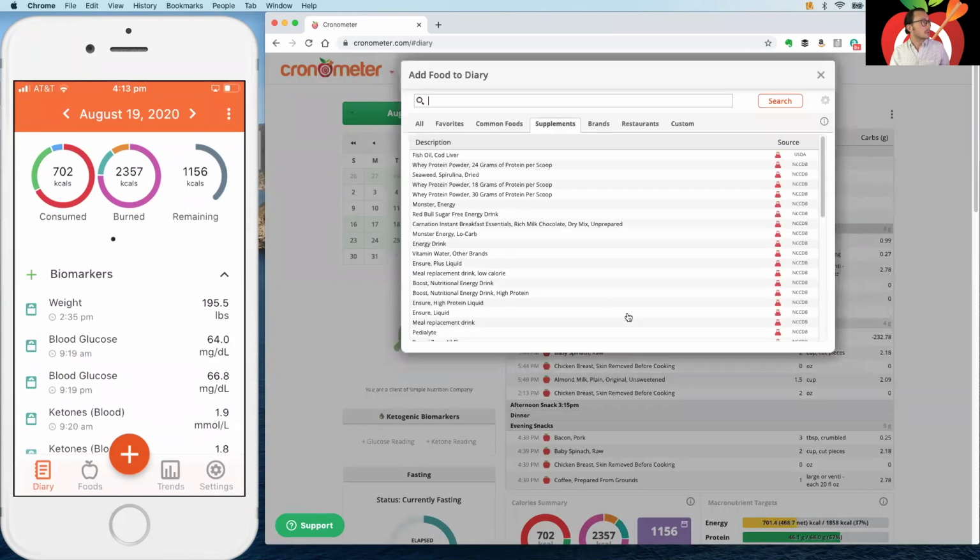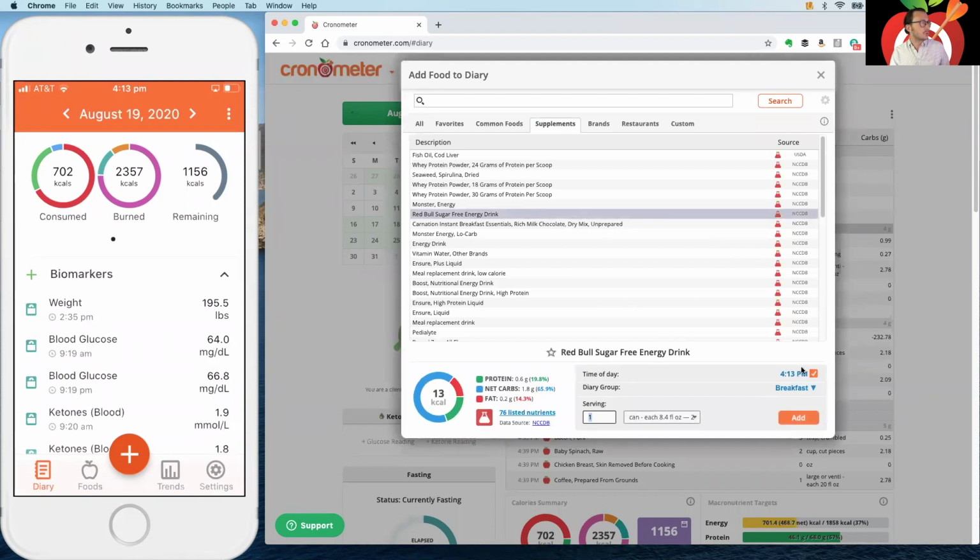That timestamp data also shows up on the food search here, just like I said before. If for some reason you don't remember the time or you don't want the time associated, you can always just uncheck that, and you will not have that data.